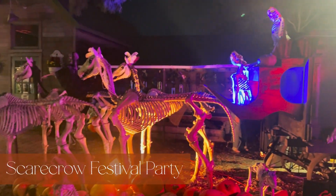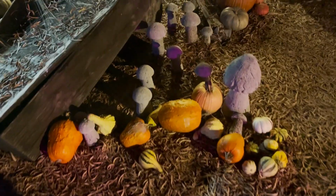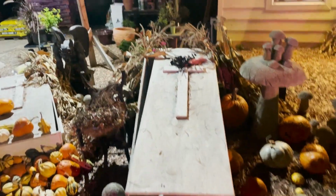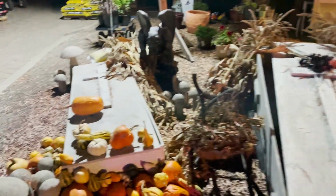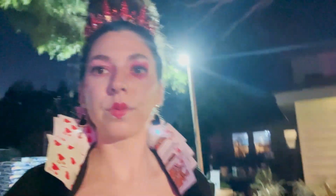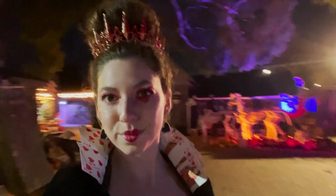Moving into a new town, we like to understand and find all of the traditions and explore them. One of the things we found is that the Scarecrow Festival ends with the Scarecrow Festival party. We decided to volunteer and it was so much fun. We even decided to dress up and we loved it so much that we'll be doing it again next year, if we're still here. Everyone was dressed up and so happy to be there.